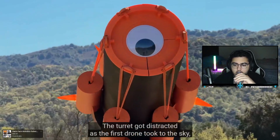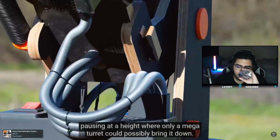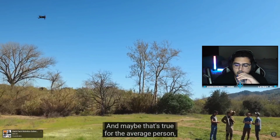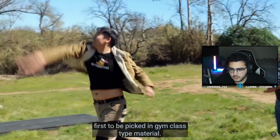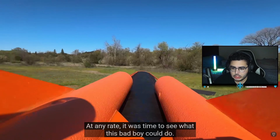Lucky for the boys, the turret got distracted as the first drone took to the sky, pausing at a height where only a mega turret could possibly bring it down. I could absolutely hit that with a rock. And while that might be true for the average person, none of us are exactly first to be picked in gym class type material.